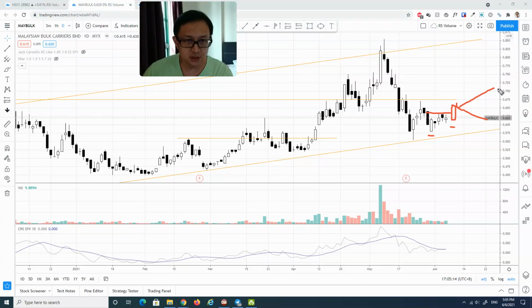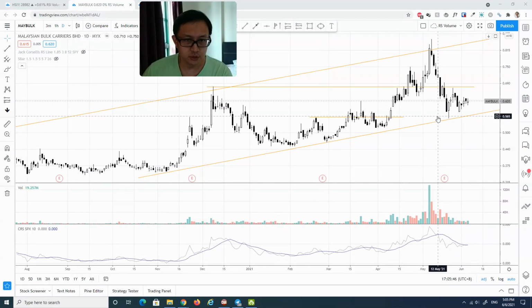The immediate target price is definitely the neckline here, about 67 cents. So 67 is the resistance. If you can break above, then I think we can see Maybulk challenge somewhere around 80 cents or 82 cents. Depending on your strategy or how you trade, you can also wait until it shows some commitment above this immediate resistance level at 67. Okay, so this is Maybulk and it is super bullish.